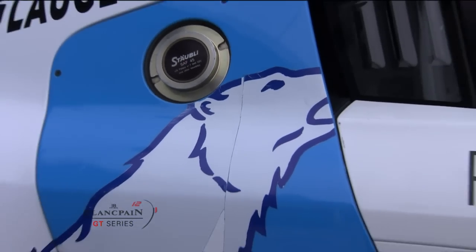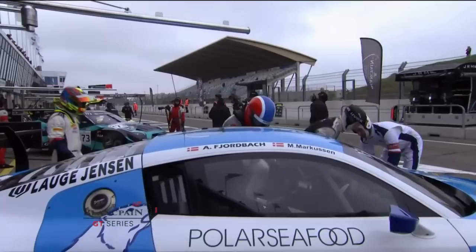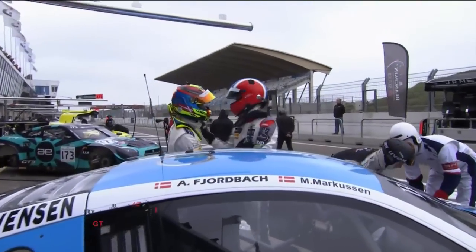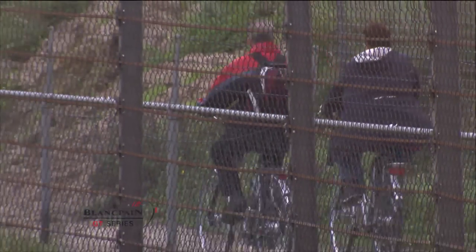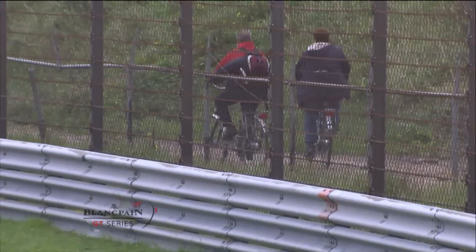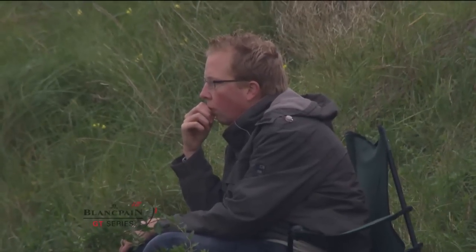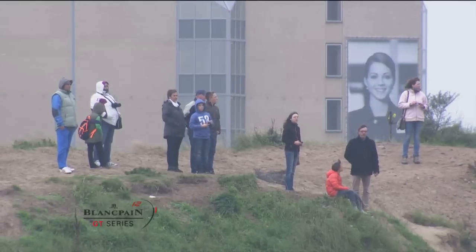And it's Christopher Mies who ends the first session quickest. He and Robin Frijns hoping to take, well, Robin Frijns anyway, hoping to take the championship as Marcus Markussen gets out of the car. Sorry, Michael Markussen, my apologies. And Fjordbach gets into it. And if Robin Frijns doesn't win the championship this year, it'll be the first time he hasn't won a championship he's entered for the whole season since his karting days. He's never entered a full season championship and not won it while racing cars. Astonishing stuff from Robin Frijns.